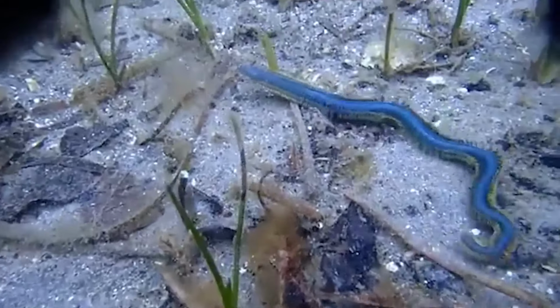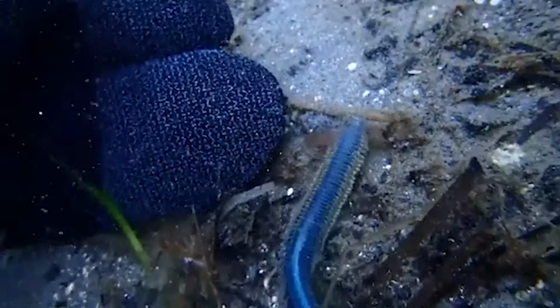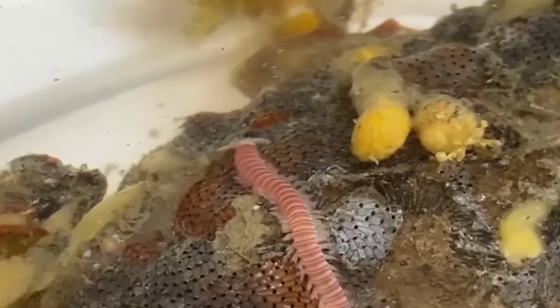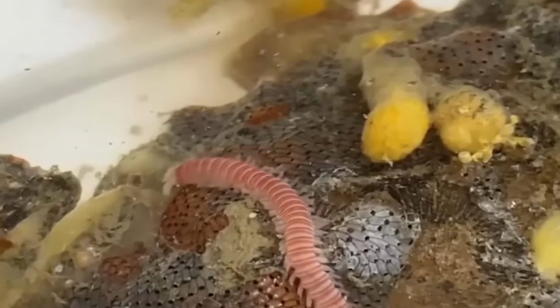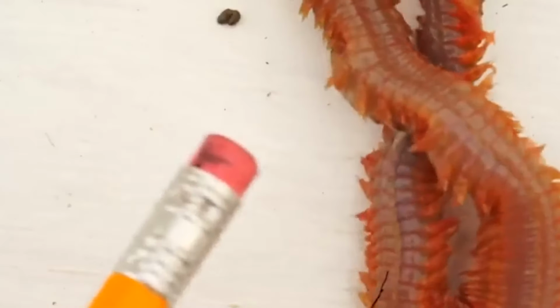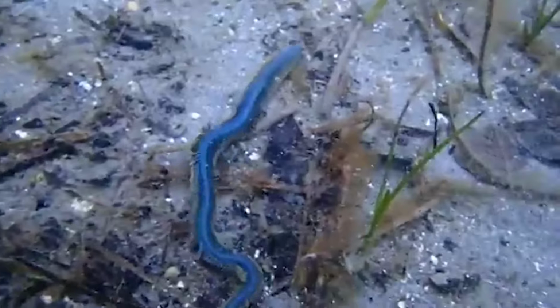Scientists analyze these worms to understand how metals accumulate in marine organisms, providing crucial data for environmental cleanup efforts. In the end, it's about whatever works to help us understand and mitigate the impacts of pollution on marine life. The humble king ragworm plays an unexpected yet essential role in this important work.